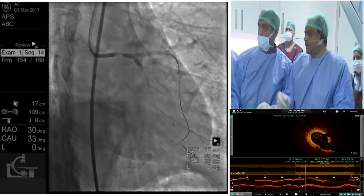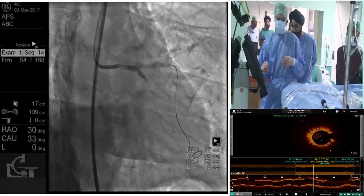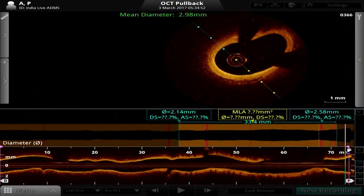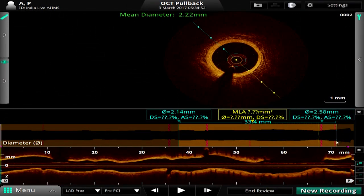Dr. G? He's asking you a question. Because of the OCT technology, could you demonstrate that with the new version? Take one more look at whether the wire is on the distal strut or not. Can you demonstrate that wire?